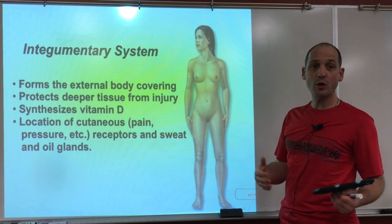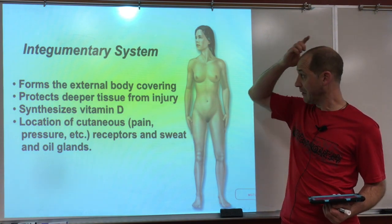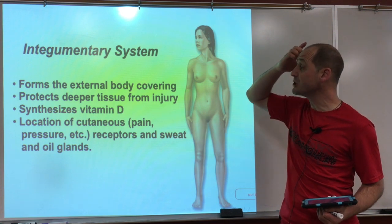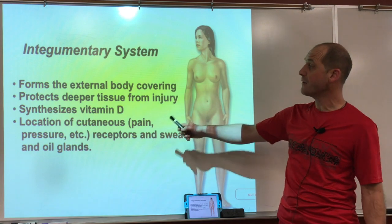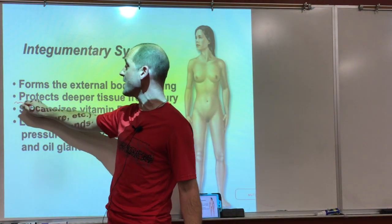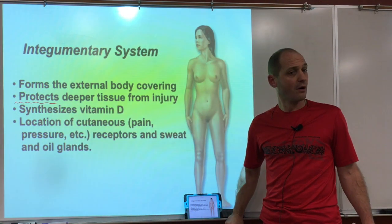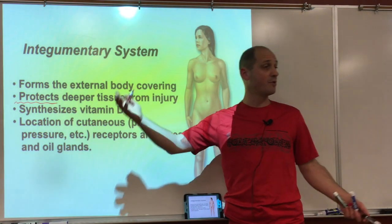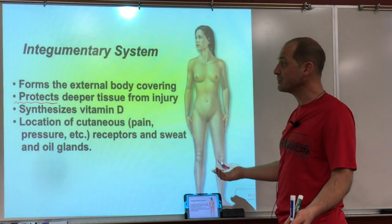And then that brings me to all the systems. We'll talk about all the systems a little bit. Those are kind of interesting. So the integumentary system is our skin. That's the covering on the outside of the body. That's one function that skin has, it is very protective. It protects the deeper tissues from injury. So you can bang into things, and it doesn't bleed. That's remarkable. We don't think about it because it just happens.